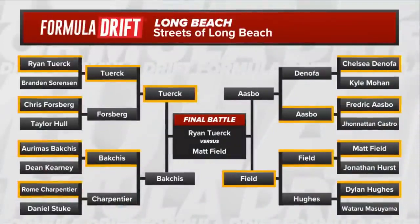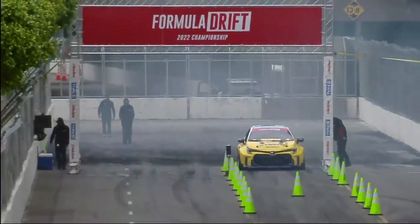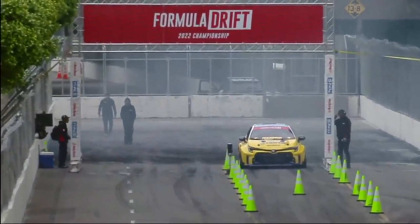So let's take a look at the bracket. Here's what's transpired. Here's how we got here. And here it is. Ryan Turk, Matt Field, they're in the finals. Osmo's at fault, but guess what? Field knows that he can't fix it in 10 minutes. He can't fix it in 15 minutes. So Field, similar to Jonathan Hurst earlier today, Ryan Little and him got into it. Hurst would move on, but unable to compete. So Matt Field advanced on. What that means now is a bit of a role reversal. Matt Field moves on, but unable to run.